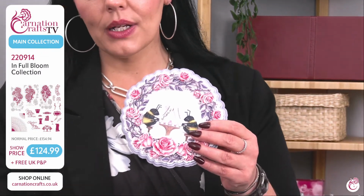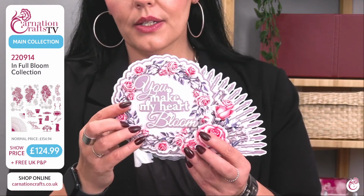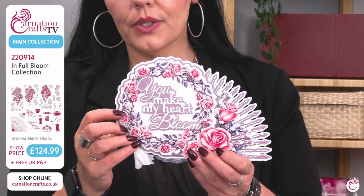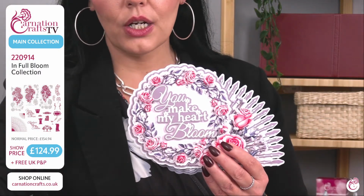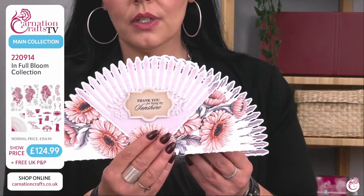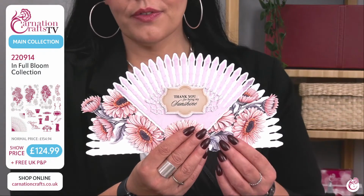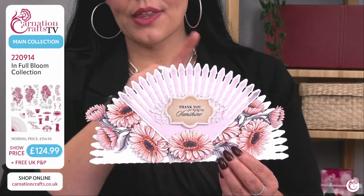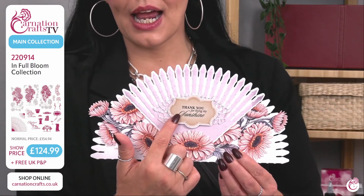Take it again, how else can we use that same frame? Bring in the fan. Beautiful, right? So pretty. There are so many different ways of creating something impactful. Look at that. Put those two fans together to create that semicircle, fill it out, use those sentiments. That is an absolute boon.